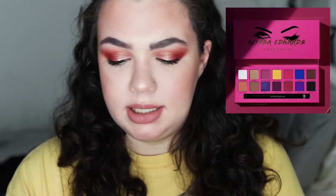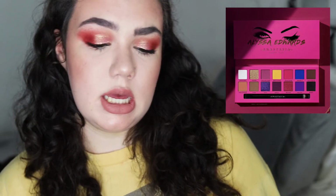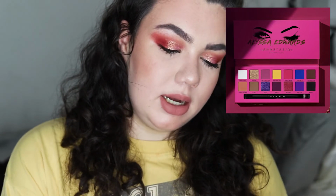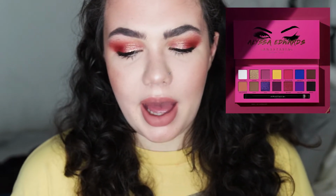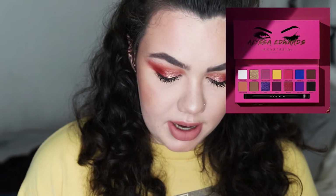Next up is the Alyssa Edwards and Anastasia Beverly Hills palette. So I think this palette's really pretty, but I'm not gonna buy it. I don't know what my deal is with Anastasia Beverly Hills. I'm always really drawn to their color schemes, and then I buy it and I just end up not using it, and I haven't loved anything from them the way I love the Modern Renaissance.